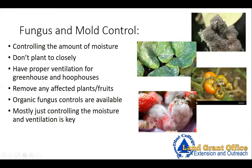If you start to see dieback of your vegetables and mold formations on them, remove that whole stem and watch it. If it starts to spread on its own, remove that whole plant as well. So just keep an eye out for those things. They'll always form on top. They'll not necessarily form at the bottom, but there are some that will, so that's dependent on what type of mold and fungus you have.